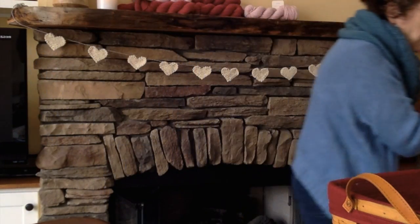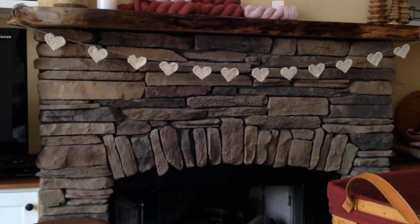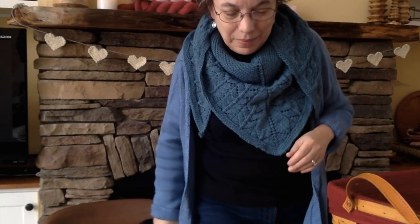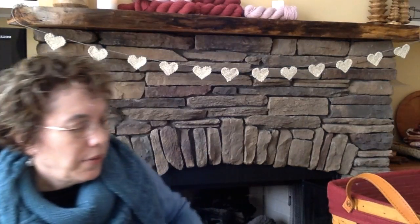Since then, I've gone a little ballistic with it. I made a quilt for my granddaughter. And then, I don't have that one. They have it, obviously. And for that, I really like these.